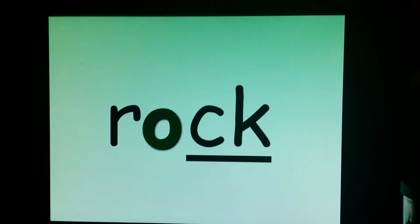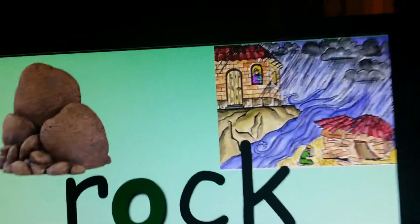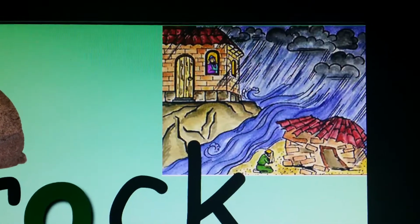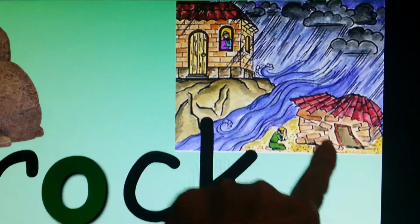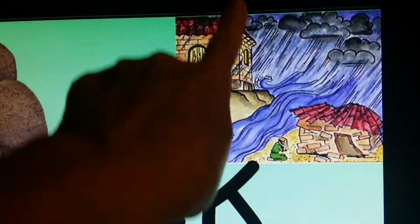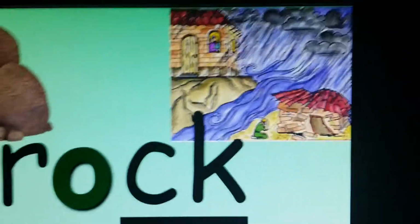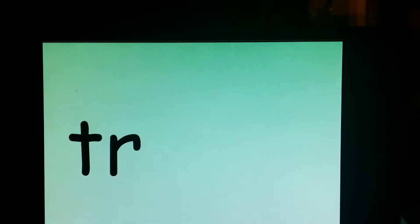Good for you, rock. You know what a big rock is? And you remember that Jesus told the parable about the wise man built his house upon a rock. The foolish man built his house on the sand, and the rains came a-tumbling down. Do you remember that song? Good job.